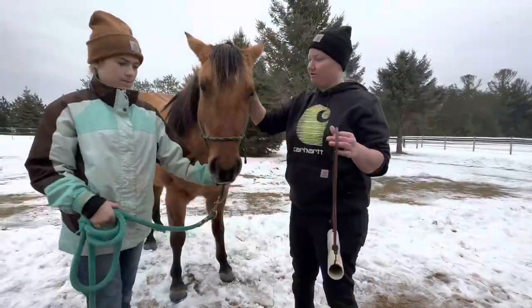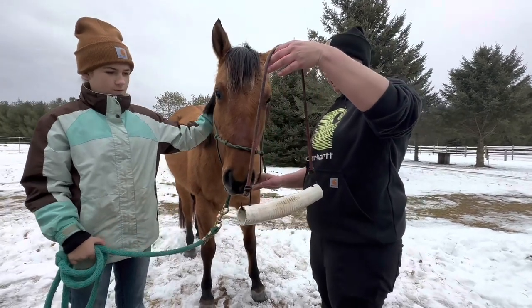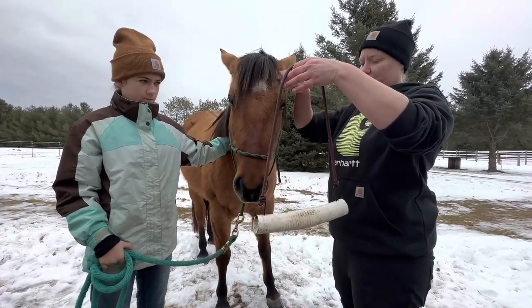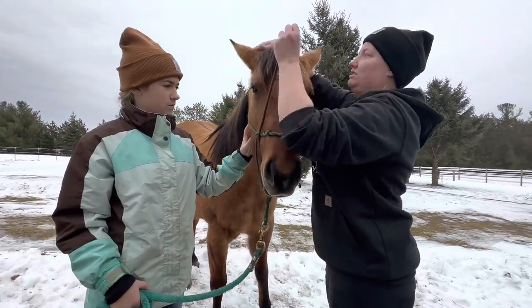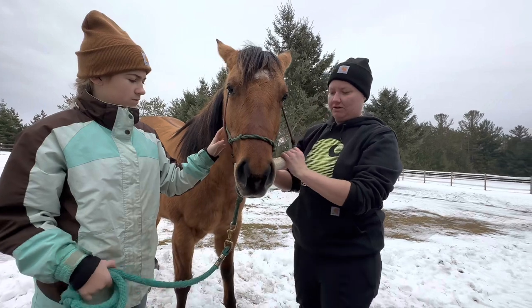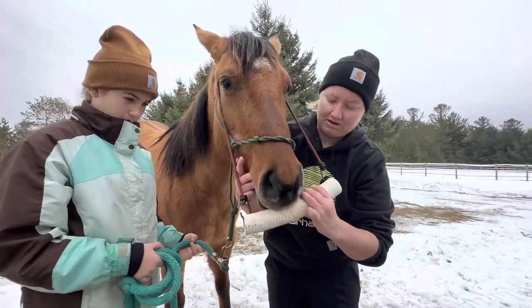Need to work on her front teeth. Just like the speculum, we let her kind of look at it. She's a pretty calm horse, so she looks pretty disinterested. So with horses that don't really show any signs of being nervous, we can move a little bit quicker than ones that would be a little bit apprehensive.